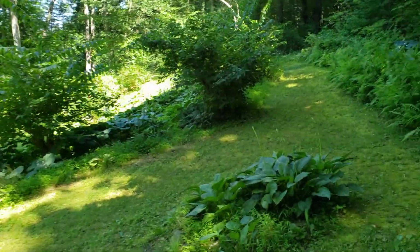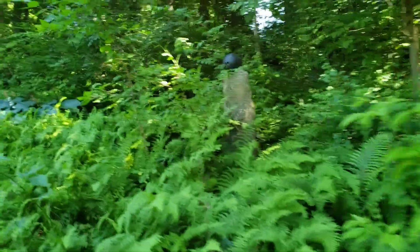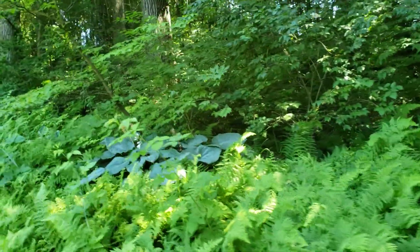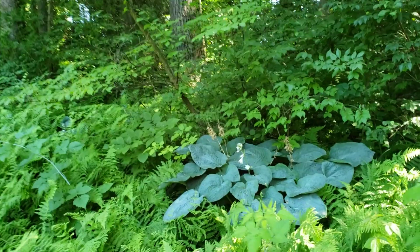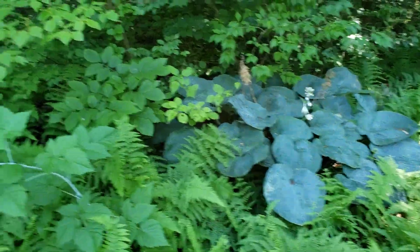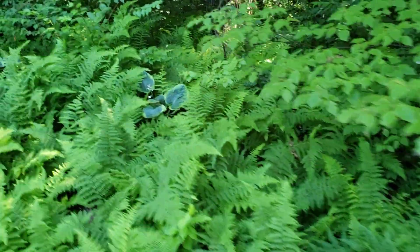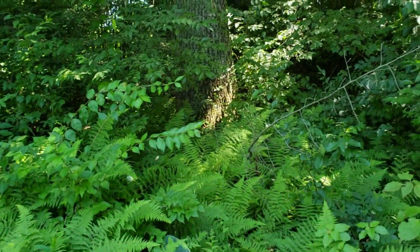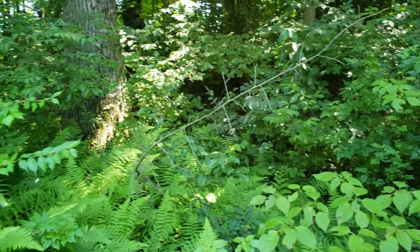So let's head over this way. More hostas, lots of fern. I've already mentioned before that used to be a fern garden, but we've kind of just let it go back to the wild. You can see remnants of a garden, like hosta for example, poking out here and there, all throughout there. We've even got big hostas and stuff way back there if you go digging around deep enough.